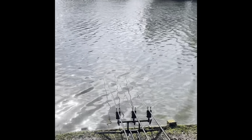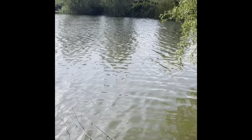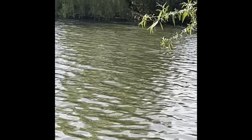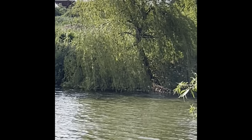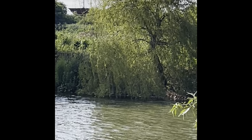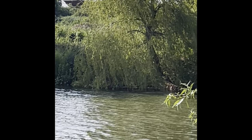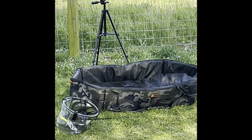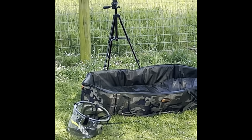So again, show where that came from. Just underneath the willow, just before you get to the willow, not quite tight to it. It goes down to about 5 foot. So go and pack everything back away after my tripod malfunction. Speak to you later if I get anything else. Ta-ra.